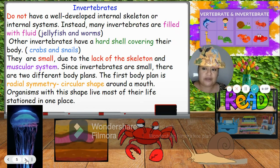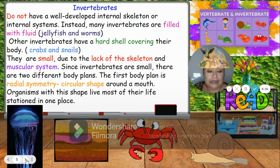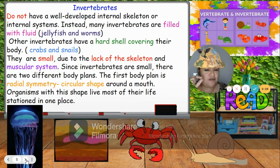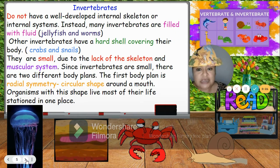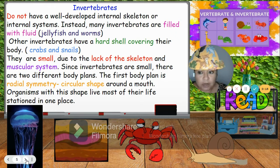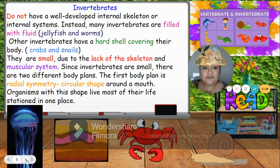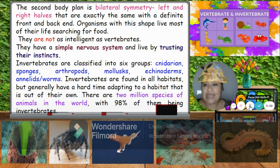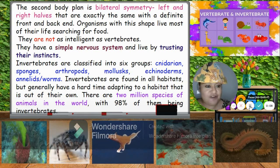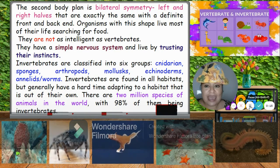They, unlike vertebrates, do not have a well-developed brain, and they do not have a skeletal system nor a muscular system. Some of them are very, very small, and they have 2 body plans. The first body plan is radial symmetry, a circular shape around a mouth. Organisms that are shaped like this live most of their life in only one area. The second body plan is bilateral symmetry, with left and right halves, such as butterflies, that are exactly the same, with a definite front and back end.